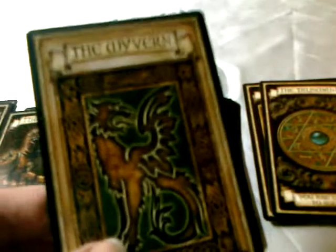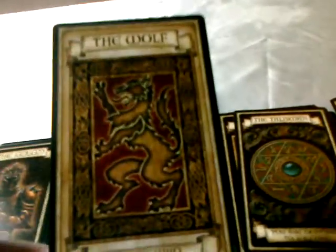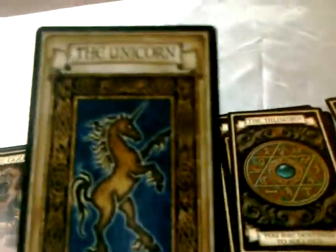And then we have the Bestiary. And you have the Wyvern. And I like how they make the more mythical creatures look like they're on a coat of arms. I love that. And some of them aren't so mythical, like the wolf. But you get the idea. That's a wolf. The unicorn.